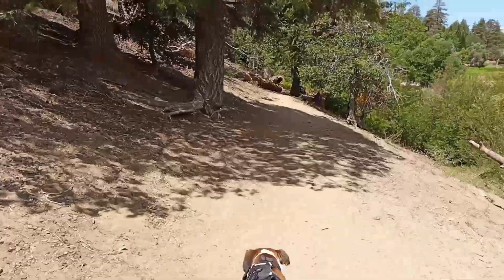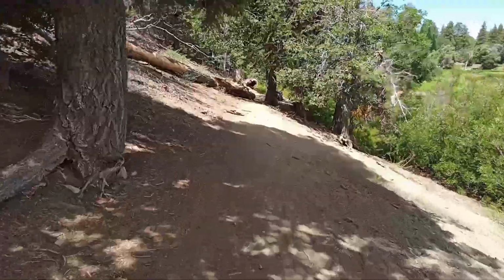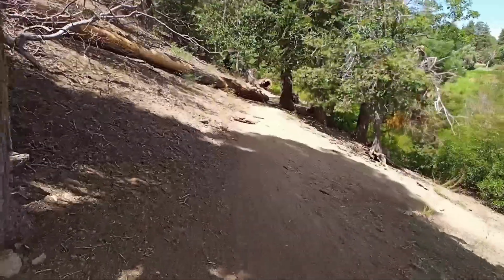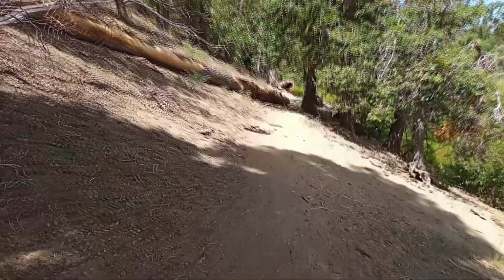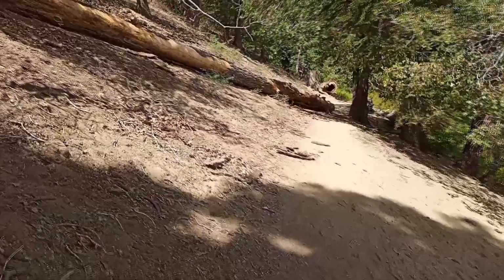If you have a dog, this is a great place to bring the dog with you. That way you both get some exercise. But remember, all dogs must be on a leash. And also make sure that you clean up after your dog if needed. The same goes for packing out any trash.